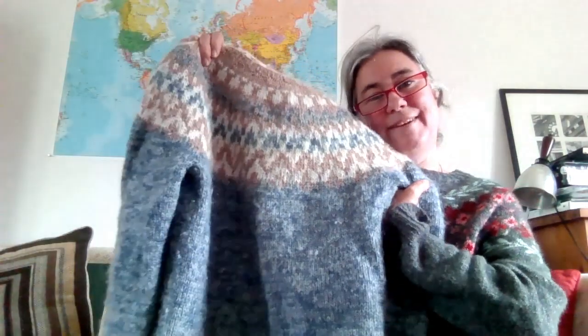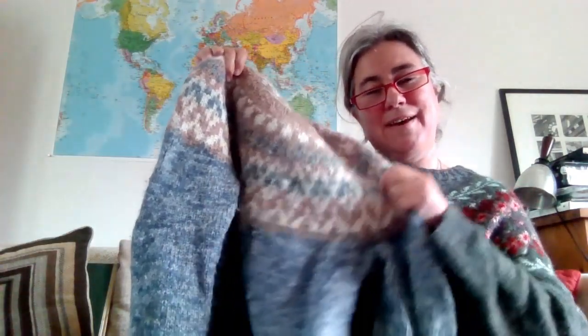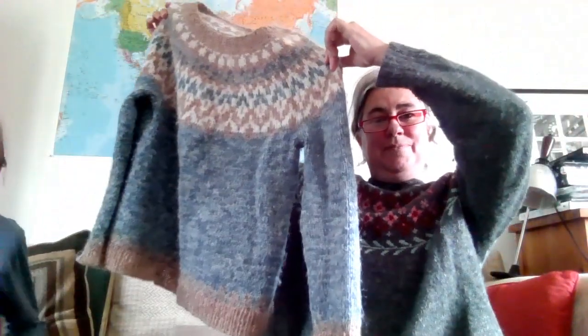And the design is by a designer whose name I can't remember now. It was bought on Ravelry. All my patterns I buy on Ravelry, which I spend hours looking at and poring over and loving. So yeah, that's that sweater. And I'll put the name of the design and the designer in the show notes below. I think there's an adult version of this as well, but really, really nice sweater.